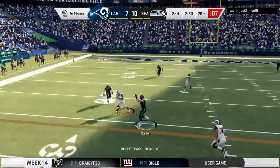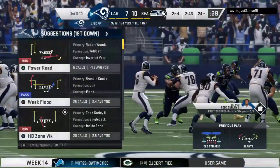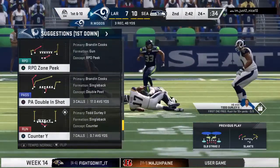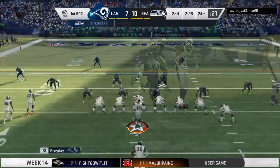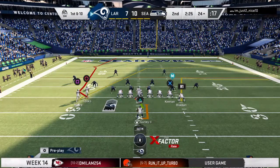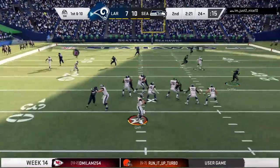Goff on third down. They got a man. It's Woods. And he gets the first down here as he's taken down at the 24. Goff to Woods as the Rams move the chains. Goff in the offense with a 1st and 10. And he's 4 for 4 now, throwing the ball to start the drive.